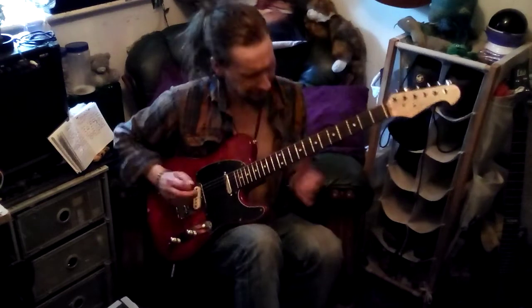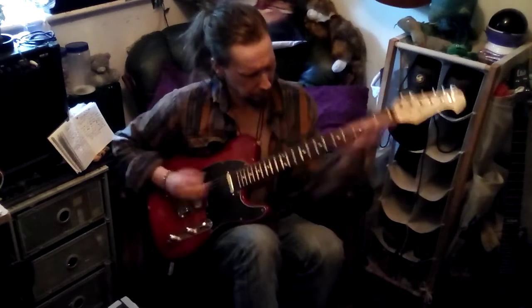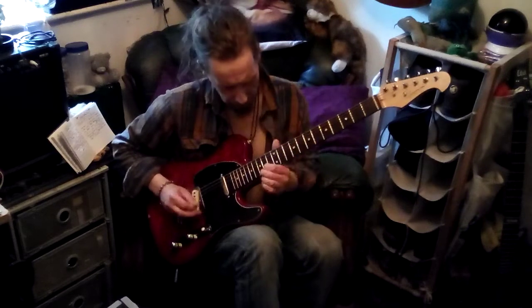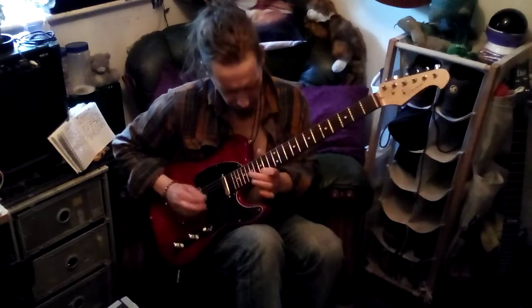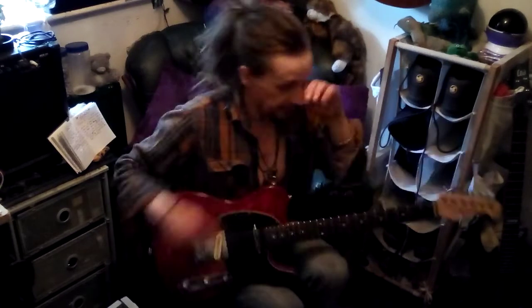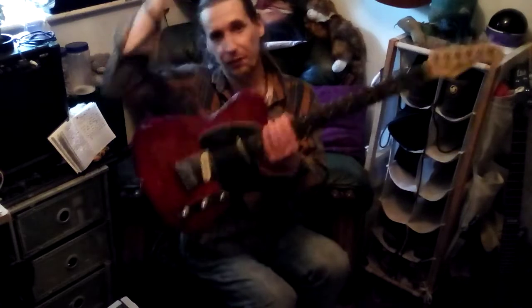Iron Maiden, like something off of Seventh Son, I think. Yeah, I love this guitar. This is a guitar I use for soloing a lot.